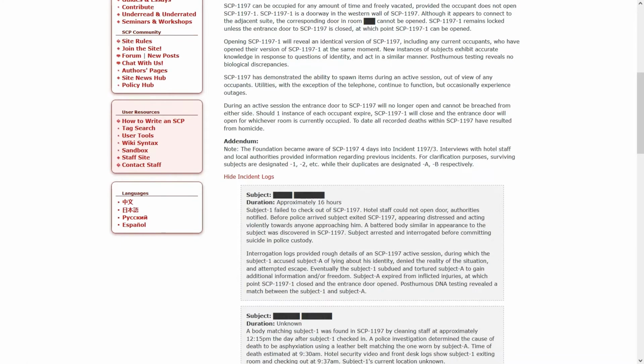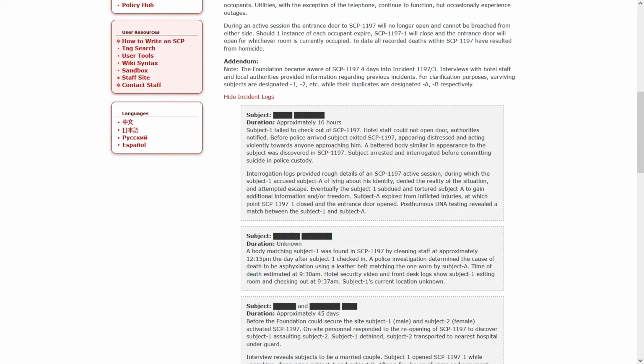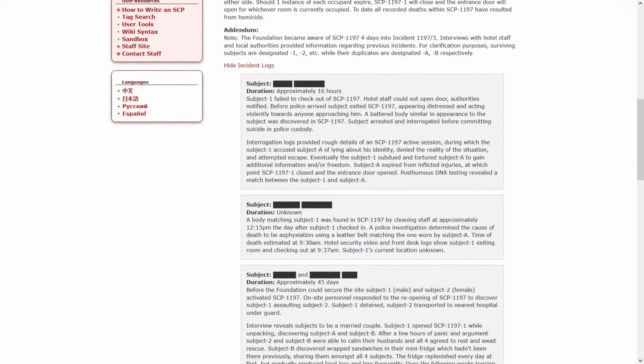Okay, incident logs. Subject 1, duration 16 hours. Subject 1 failed to check out of 1197. Hotel staff could not open the door, authorities notified. Before police arrived, subject exited 1197, appearing distressed and acting violently towards anyone approaching him. A battered body similar in appearance to the subject was discovered in 1197. Subject arrested and interrogated before committing suicide in police custody.